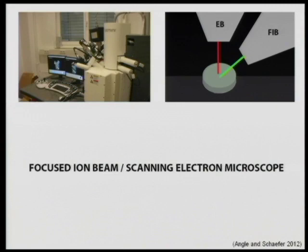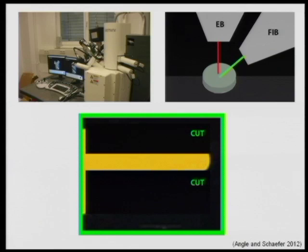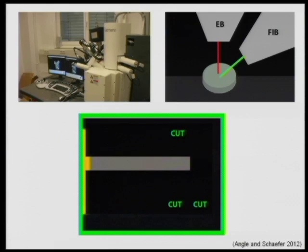A focused ion beam is similar to a scanning electron microscope, except instead of using electrons, it uses gallium ions, which are heavier, and therefore when they hit the sample, they ablate it. So if you have a combined electron microscope and focused ion beam, you can image the sample and cut it at the same time. So just a little schematic of what I'm doing, then, is I take the microelectrode, I cut it with the focused ion beam, I turn it over and cut it again so that now I have a very sharp nanoscopic post at the end of a microelectrode.